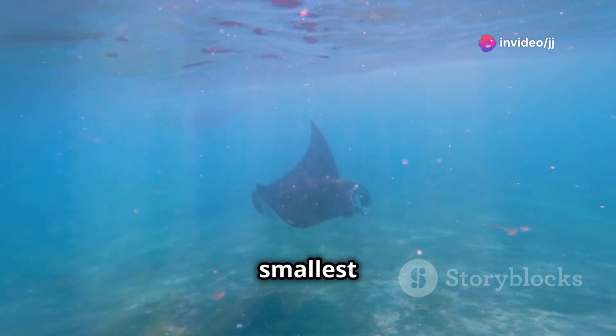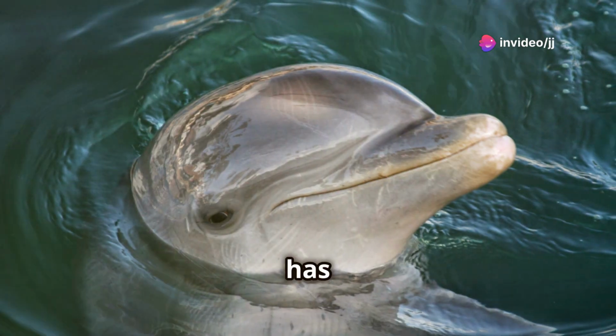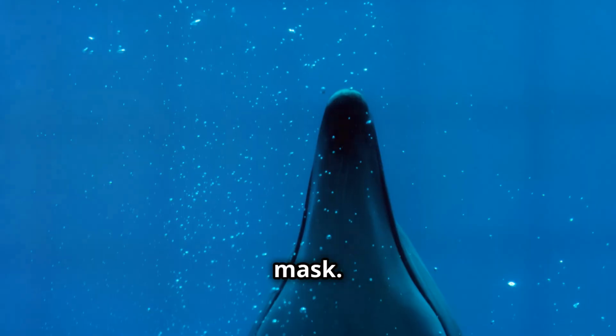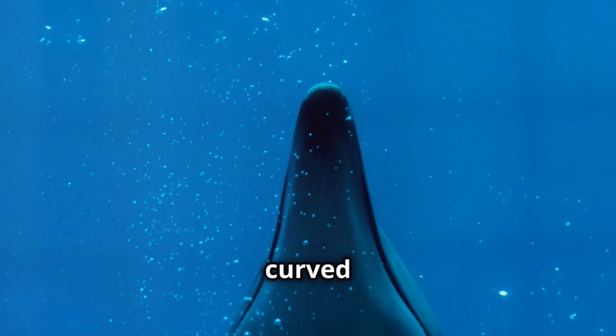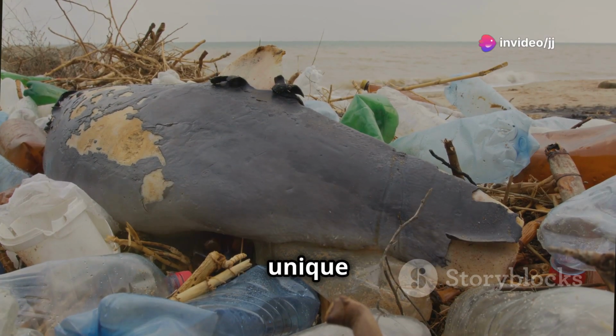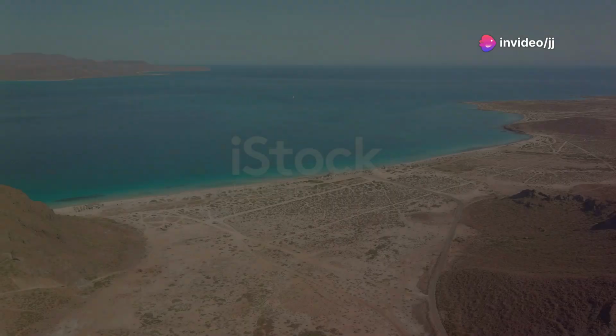The vaquita is the smallest cetacean in the world. It has distinctive black markings around its eyes, like a mask. These markings, along with its small curved dorsal fin, make it easily recognizable. Sadly, this unique creature is on the brink of extinction.